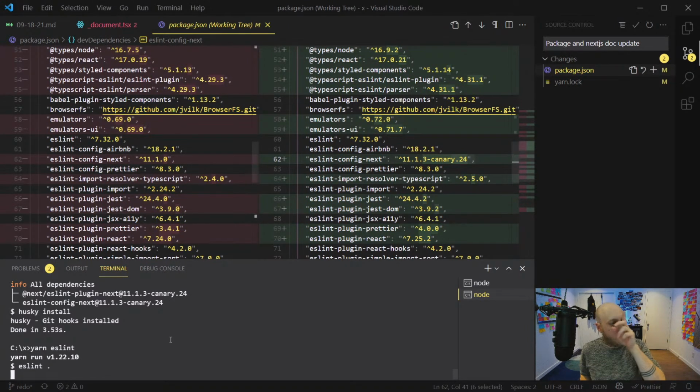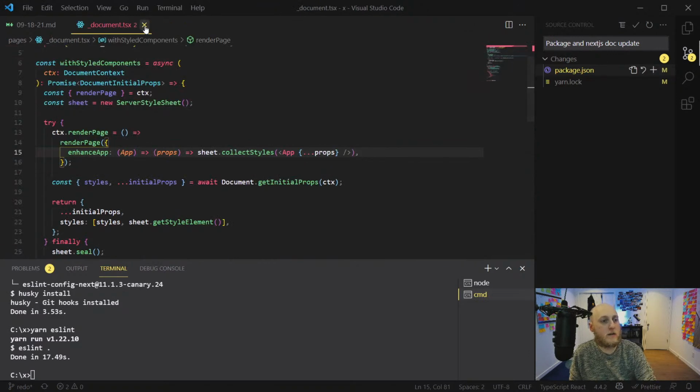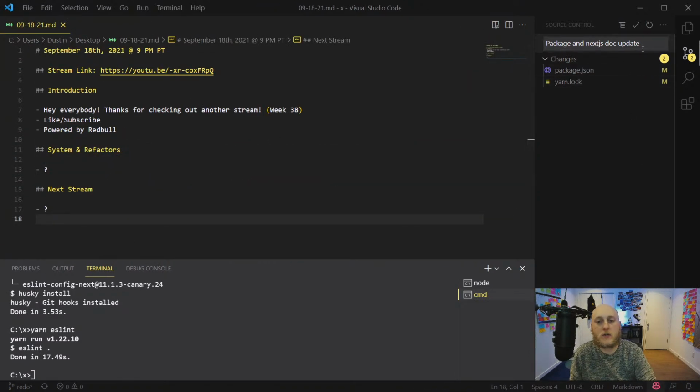But they weren't detecting for that properly. But as you see now, it'll pass linting, as it did. So if upgrading the package gets rid of your linting rules, then it probably wasn't your fault, typically. We're going to go with canary for now, and hopefully it works out.